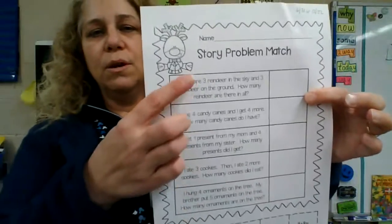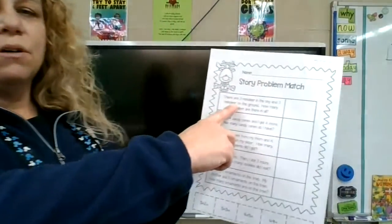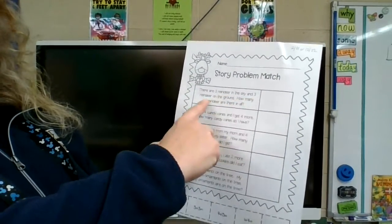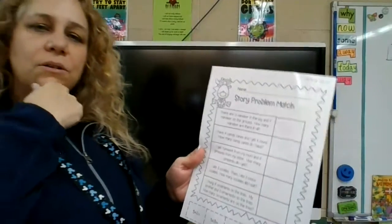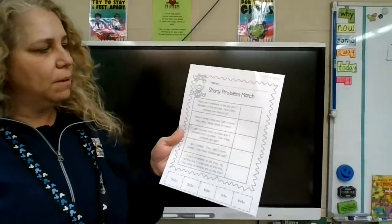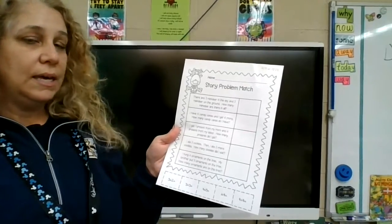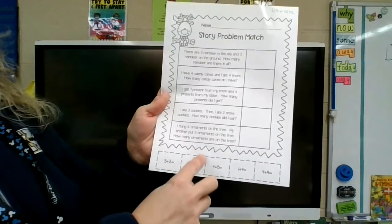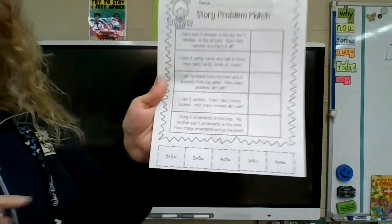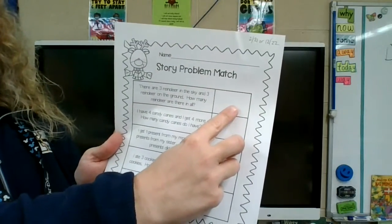Then the last one is a fun story problem math. So you read the story problem and then you cut these out and you put the one that goes with the problem. So this one says there are 3 reindeer in the sky and 3 reindeer on the ground. How many reindeer are there in all? What would be our number sentence to solve that problem? In all means you're going to add. Yes, you would cut out this one, 3 plus 3 equals, glue it, and write your answer. That's how you do those.